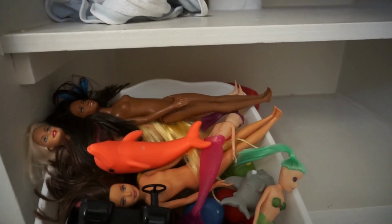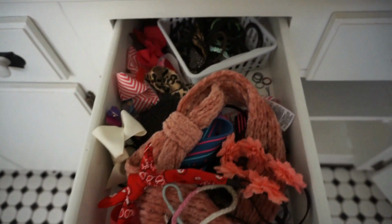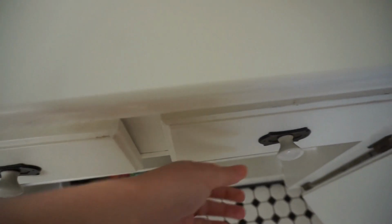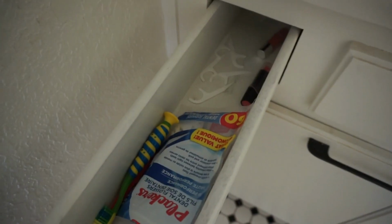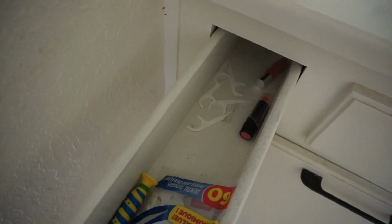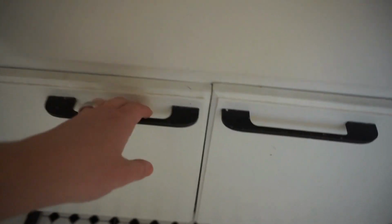Today I am going to be taking you on a decluttering journey with me through both of my bathrooms in my home. If you are in a rut at home and you want to clean out your bathrooms because they're full of clutter like mine was, then please stick with me and watch as I use the Kon Mari method to go through everything that I own in my bathrooms.